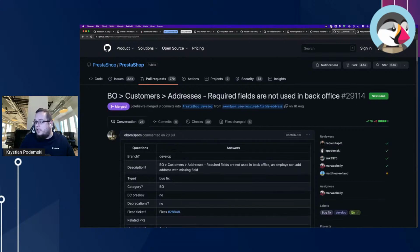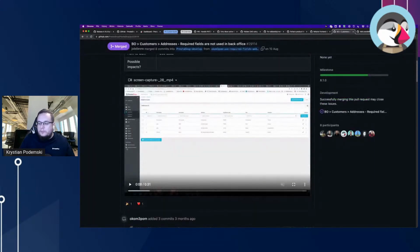And the last pull request that I would like to show you is coming to PrestaShop 8.1, and it was already merged recently. It is about showing the required fields while adding a new address. As you might know, it is possible to select required fields for addresses if you go to the addresses controller.